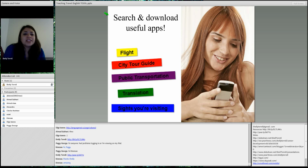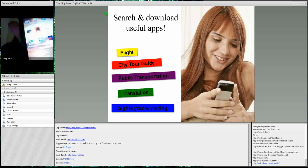So one of the things that I have my students do is search and download useful apps. When we're thinking about a trip, I always have different apps that I put on my phone when I'm looking for a trip, so you can have them brainstorm one. For example, recently on my flight, I have the Fly Delta app.